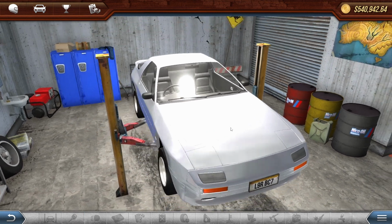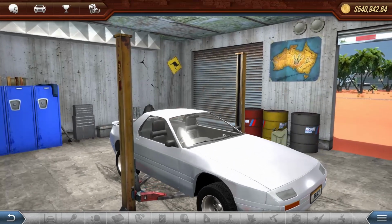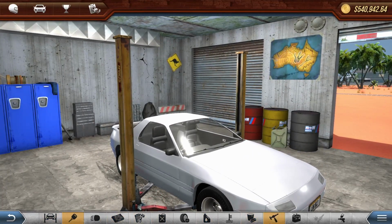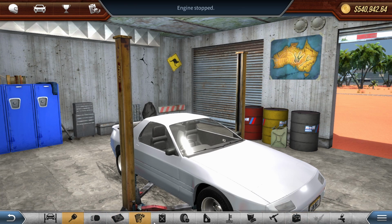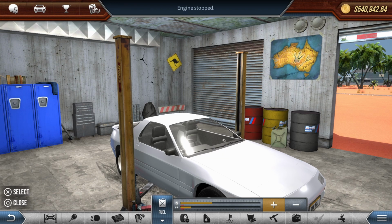Okay, let's go ahead and put her down off the rack. And this is a rotary too. Let's go ahead and give her a start. Let's see if changing that changed anything. Nope, doesn't look like it. Okay, turn it off. How much fuel do I have? Let's give you a little bit more fuel.